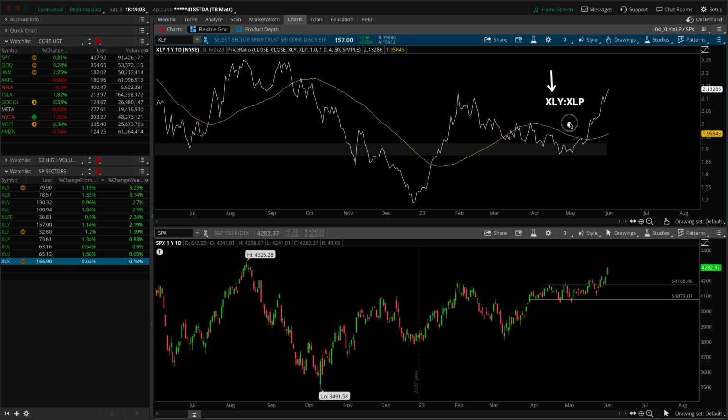XLY risk on versus XLP risk off. We just produced an equal, if not slightly higher high. This is a risk on indication, and we can afford a higher low pullback. It wouldn't be the end of the world, but as of right now, the posture is supportive of risk on, not risk off.